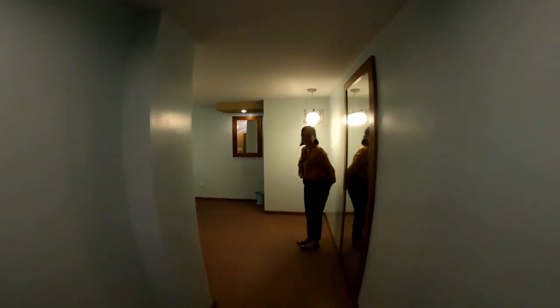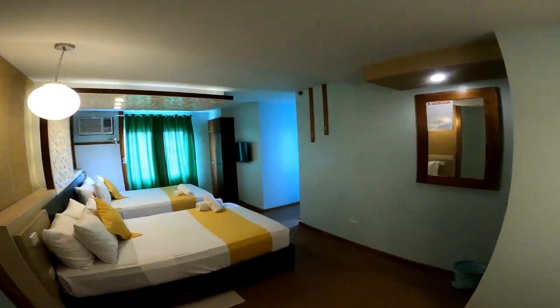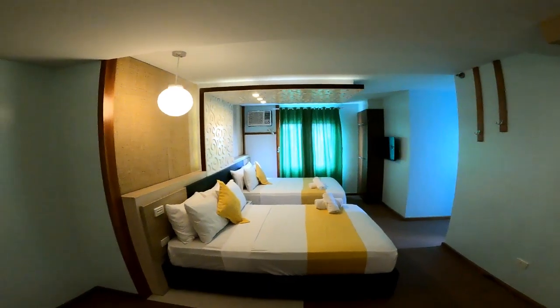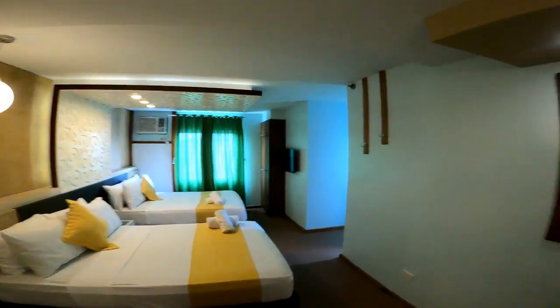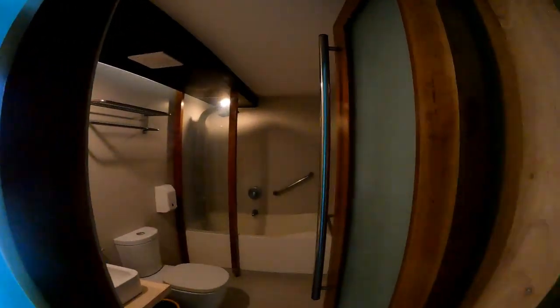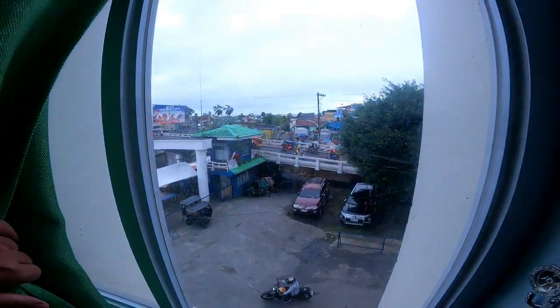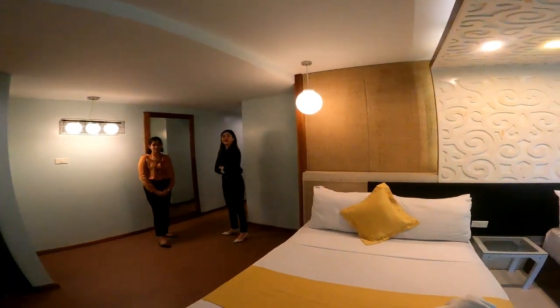I'm very impressed, guys. I'm seeing a lot more rooms than I asked to see. Oh, this is a family room. Look how big this is. And again, lovely. All the same kind of decor. TV, somewhere to put your clothes. Bathrooms, lovely and clean, beautiful. Yeah, there's the bridge, look. Takes you over to 101. Lovely.